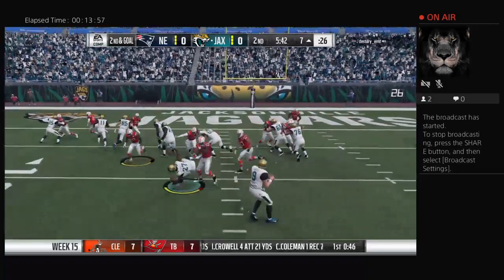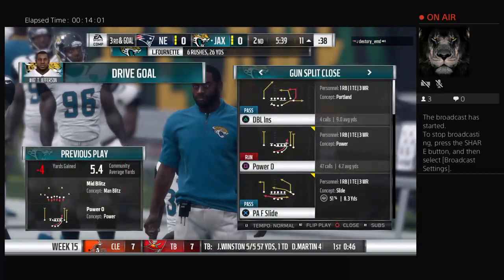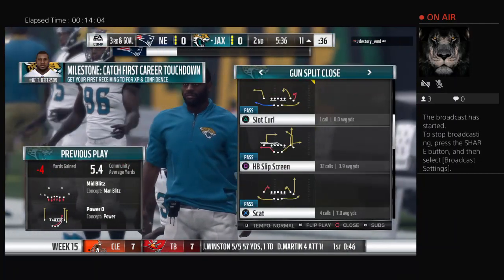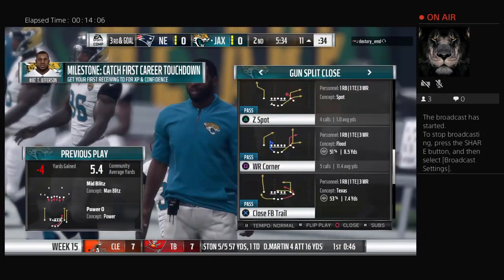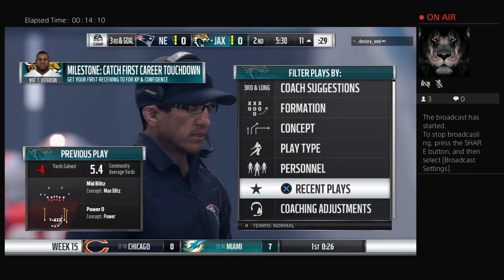2nd and goal as the offense looks to try to punch it in. And not even back to the line of scrimmage this time as they're on him quickly once more. That'll be a loss of 4 yards on the play. And that is going to set up 3rd and goal.